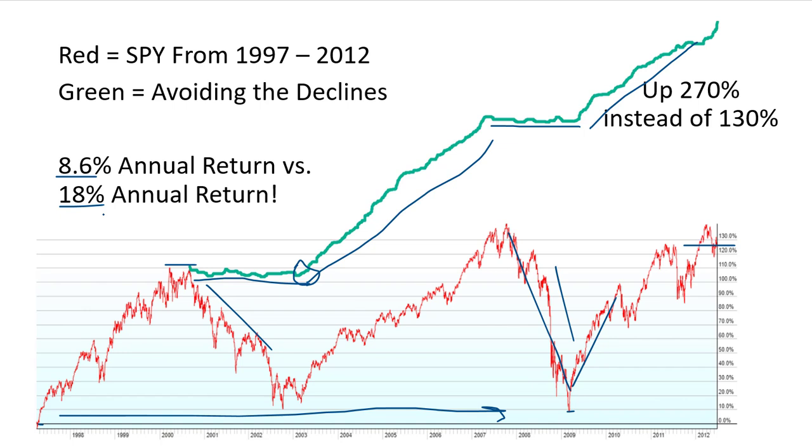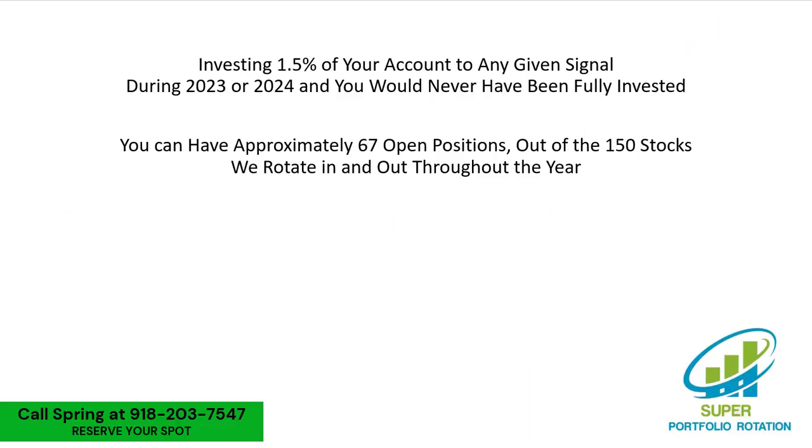Okay, so you can literally buy and hold with what I'm about to show you, and that alone will increase your return significantly. You would be up 270% after this time period instead of the 130% with a normal buy and hold. And that's based on knowing how to hedge.